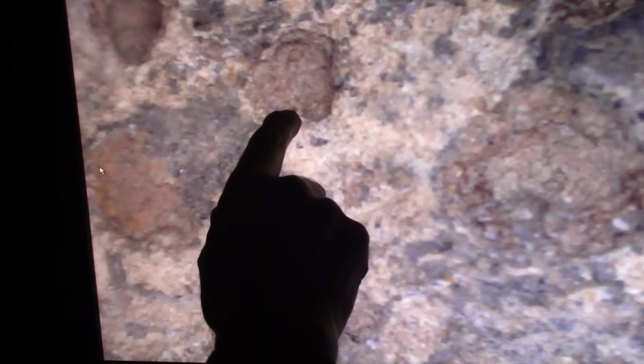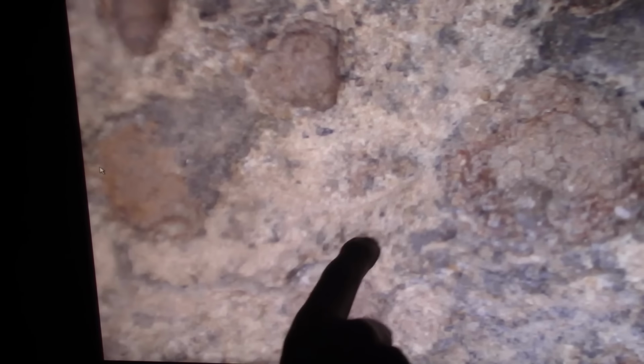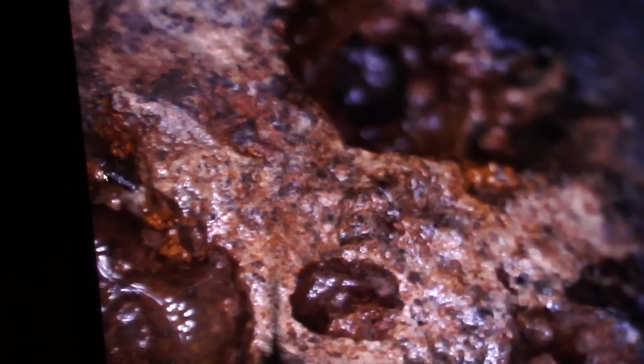All right, you can easily see the alveoli holes. And this is the fabric. Let me back out the light a little bit. And then I'm going to put a little water on there, and that usually brings out some pretty good highlights. So let me just splash a little water on. Hold on. All right, this is the fabric of the lung, but it's eroded.